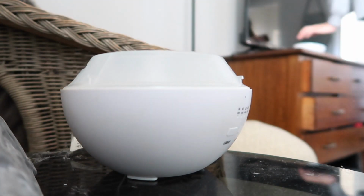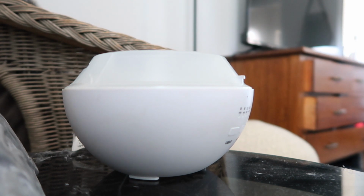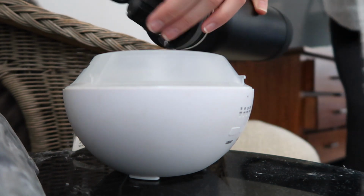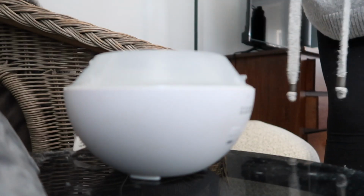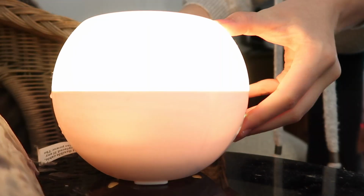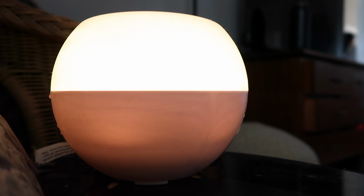If you've watched any of my clean with me's before, you would know that I absolutely love burning candles when I'm cleaning, or just in general. I just love the ambience it gives the house, but also it makes my home smell great. But I've been loving using essential oils in this diffuser. I definitely plan on picking up more, but I'm just using the peppermint scent because it really gives a fresh, clean scent. Especially in the morning, it's great to just wake you up.